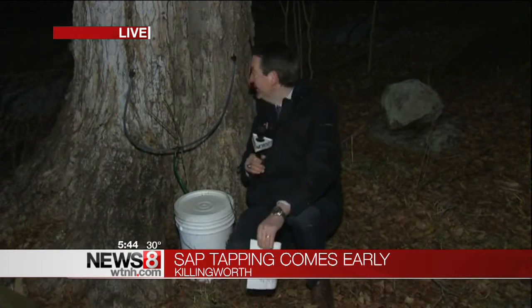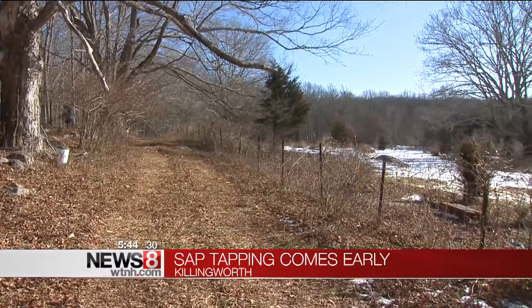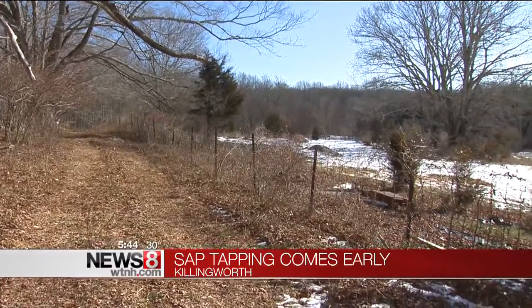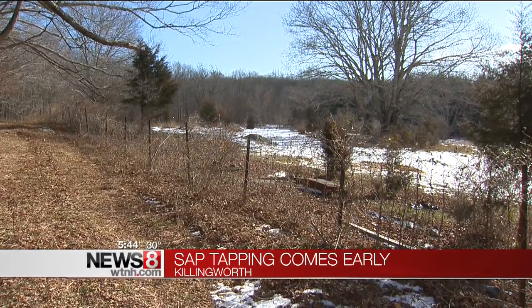Maple trees don't have calendars, of course. They just know that the days are warm and the nights are cold, and that's enough to get their sap flowing. Where we are is called the Welter Farm. Folks here in Killingworth know it well. The Welter family sold maple syrup starting at least 60 years ago here, and Wendy Welter remembers the roadside stand they used to have here.